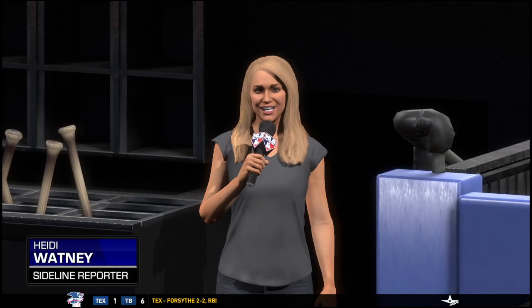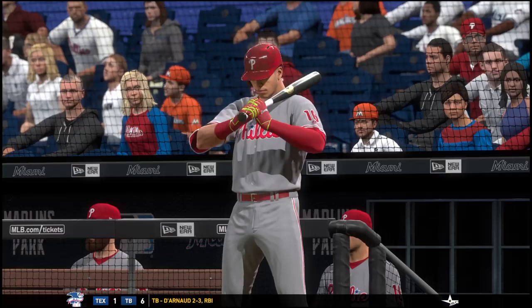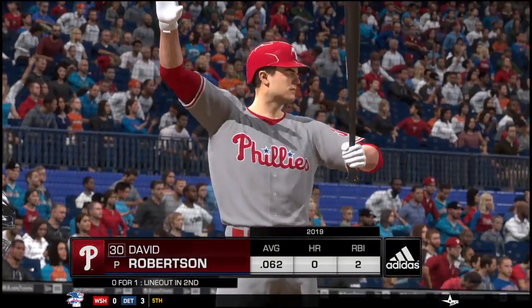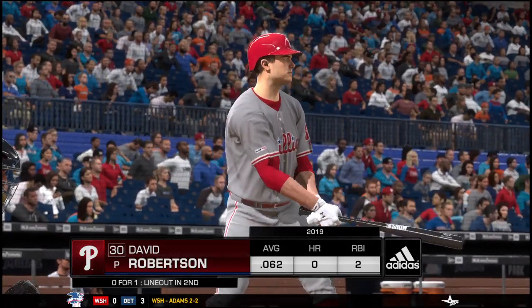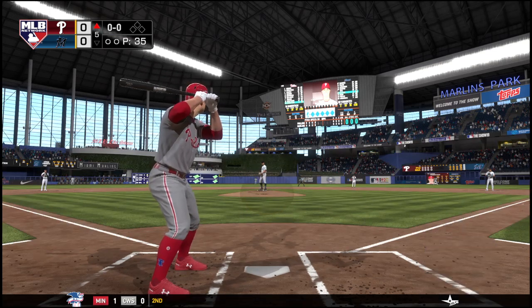Matt, I had a chance to catch up with manager Gabe Kapler during the commercial break about the Phillies offense. One thing he mentioned is how well they're doing at simply putting the ball in play. He said he's really proud of the fact that they've only gone down on strikes once in the game, all while averaging over a base hit per inning. If that kind of combination continues, he thinks there's a lot more to look forward to. All right, Heidi, thank you.